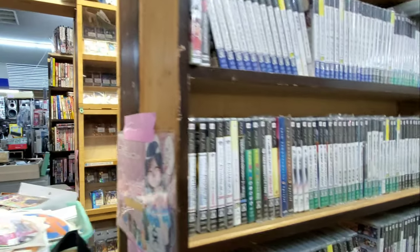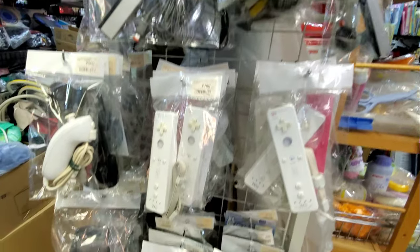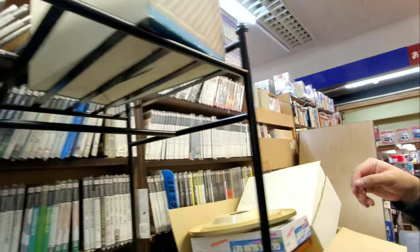Soundtracks there. Trading cards. Oh, I'm not supposed to show that. Wii controllers right here. Controllers right here. PlayStation 2.